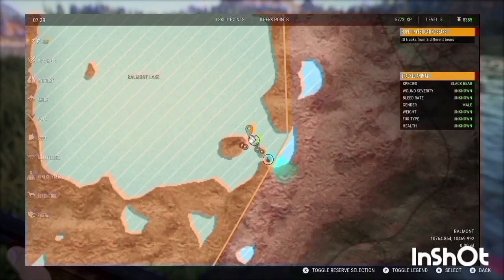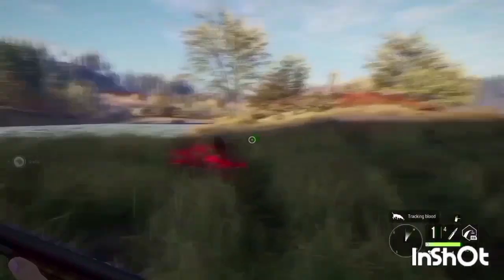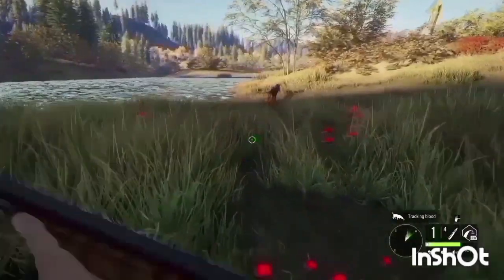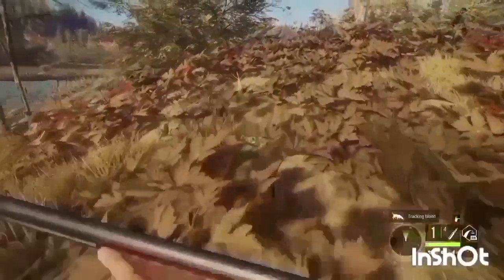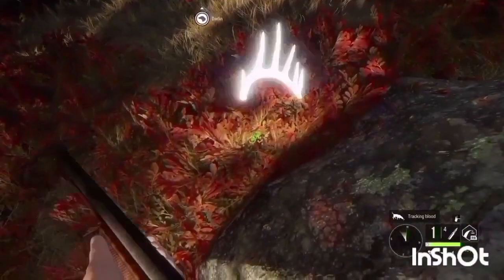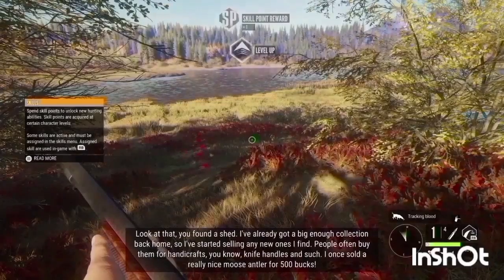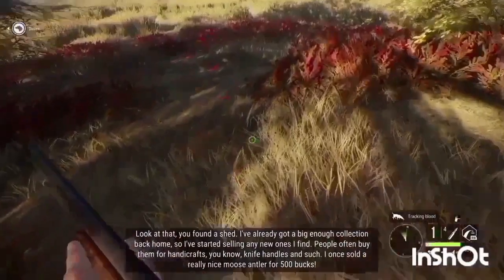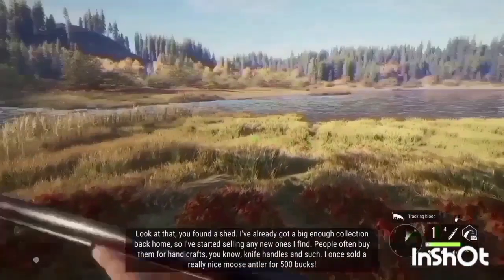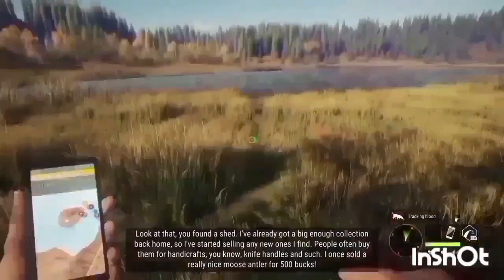Well, real quick, I'm gonna look for... Well, there's no hunting pressure. But, I mean, I found a shed. Oh my goodness. That is a shed. Look at that. Heck yeah! A shed. I've already got a big enough collection back home, so I've started selling any new ones I find. People often buy them for handicrafts, knife handles and such. I once sold a really nice moose antler for $500.